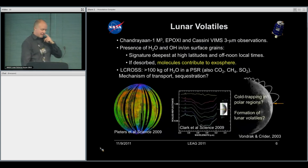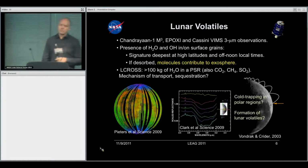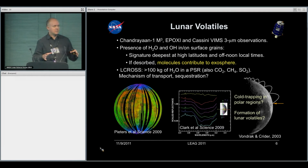I wanted to have a few words about lunar volatiles, because this is a really exciting and recent development, particularly with the M3 and other observations of this thin veneer of hydroxyl and water on the surface of the moon, as well as the incredible discovery that LCROSS made of substantial volatile deposits in the polar region. There's several different ideas about how volatiles are generated and evolved in the moon. One idea is that they're relatively primordial. Perhaps they were deposited there long ago, and for some reason that we're still trying to figure out, the volatiles have been stable over long periods of time.